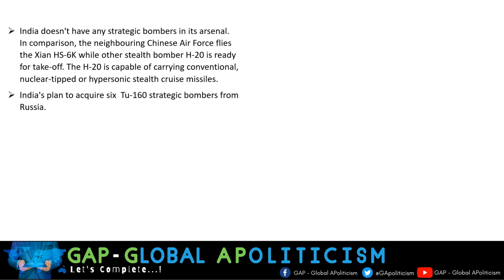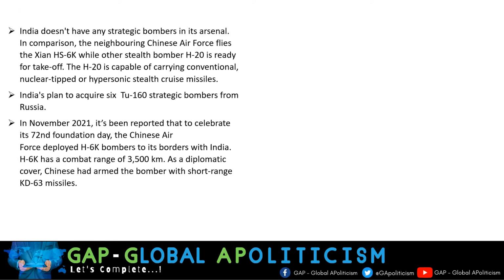Stealth bomber means that radar cannot track this kind of bomber, right? And it is also capable of carrying nuclear missiles and hypersonic missiles, right? Now, India is planning to acquire six Tu-160 strategic bombers from Russia. The goal is to offset the threat from Chinese incursions close to Indian airspace with its H-6K bomber, now possibly complemented by the stealth H-20.